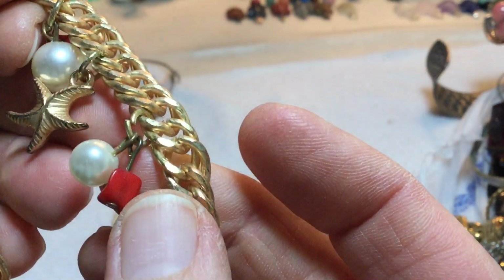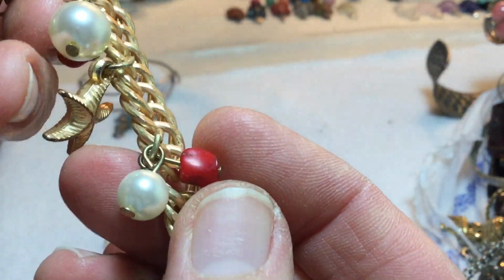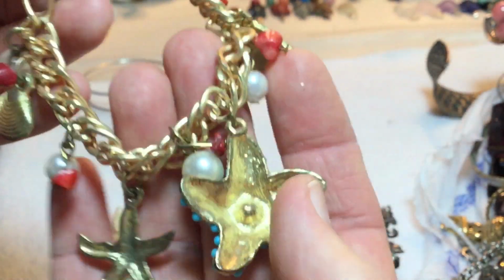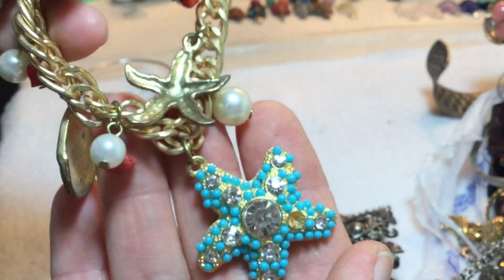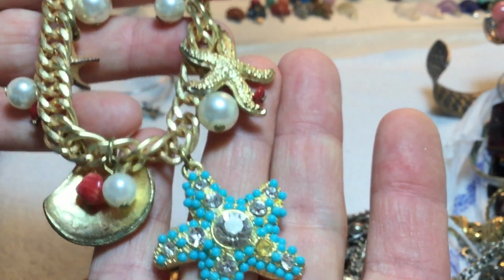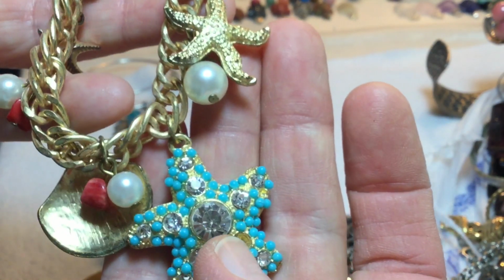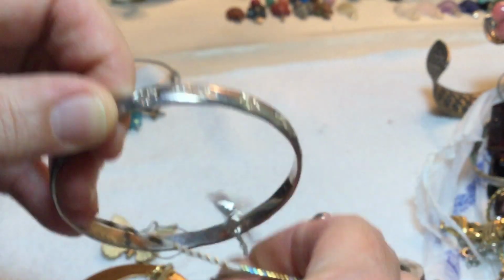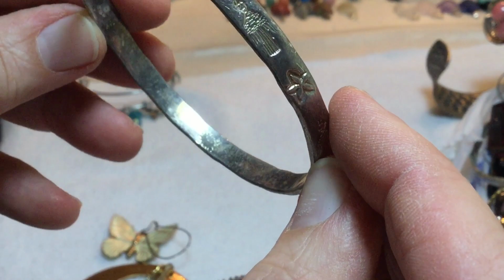This is really nice. It's got, are these pieces of coral? I believe we have pieces of coral and faux pearl. And the blue, $10. I should get something in. I'll get something in there. Coral, yeah, we like coral.